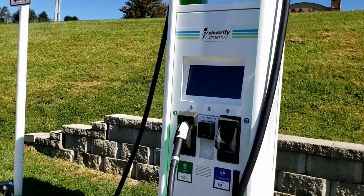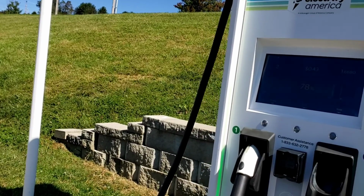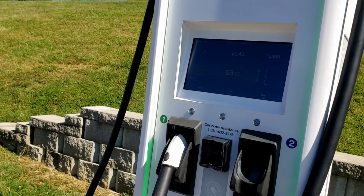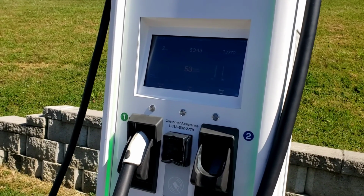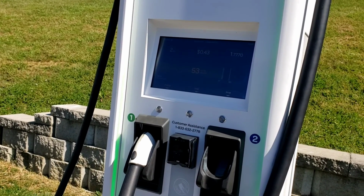So it says up to 50 kilowatts, and I don't want too fast anyway. I'm in no hurry for anything. Basically, we came here to say, hey, we made it or whatever without using ChargePoint. So 39 kilowatts. So we didn't need a charge.